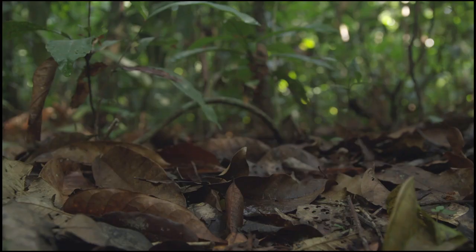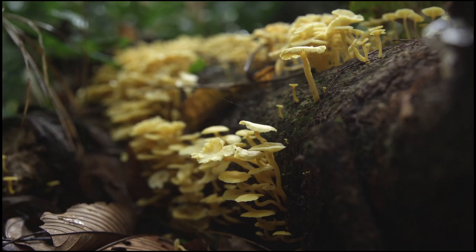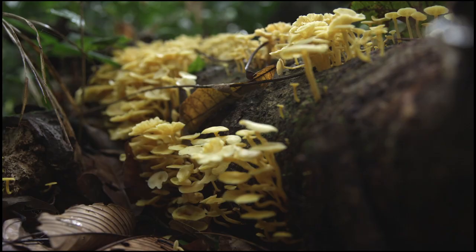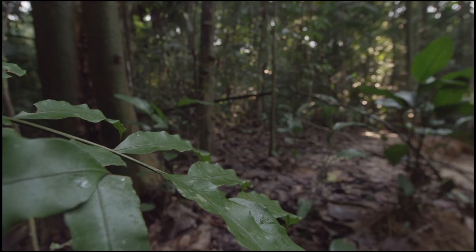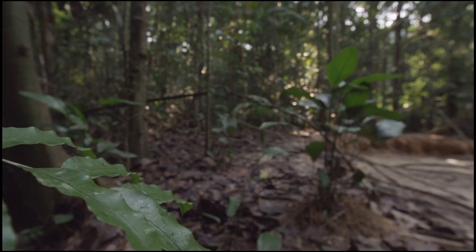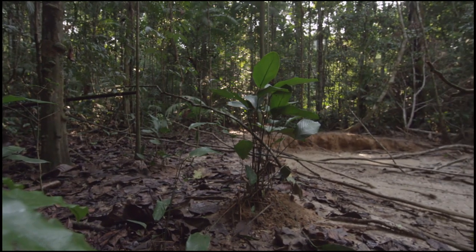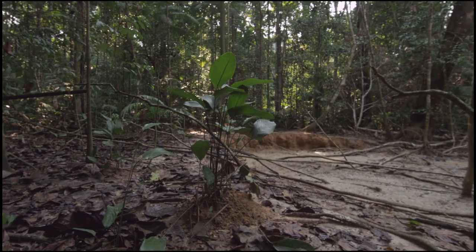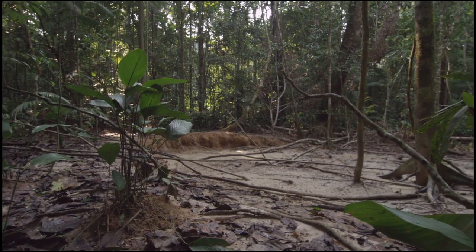It's dark down on the forest floor. Only 2% of sunlight filters through to this bottom layer. Only plants and fungi adapted to low light levels are able to survive here. But this warm and humid layer is home to a huge number of decomposers. Dead things, leaves, branches, and animals decay quickly.